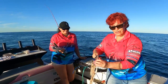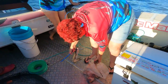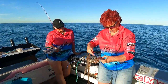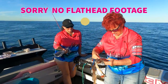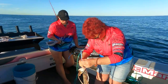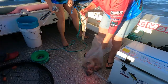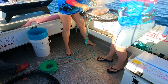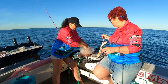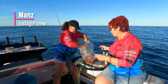We're just going to thread it through the eye socket. And then we've also got a flathead that we're going to put on here. So again, we're just going to thread it through, like so. And then our bag of tricks here. Pull that up off here. We've also got some swallowtail frames from our last outing as well. So it's really good if you can recycle things.